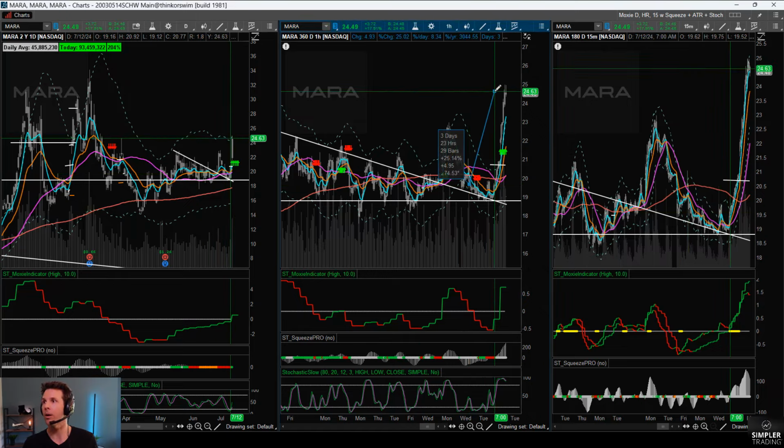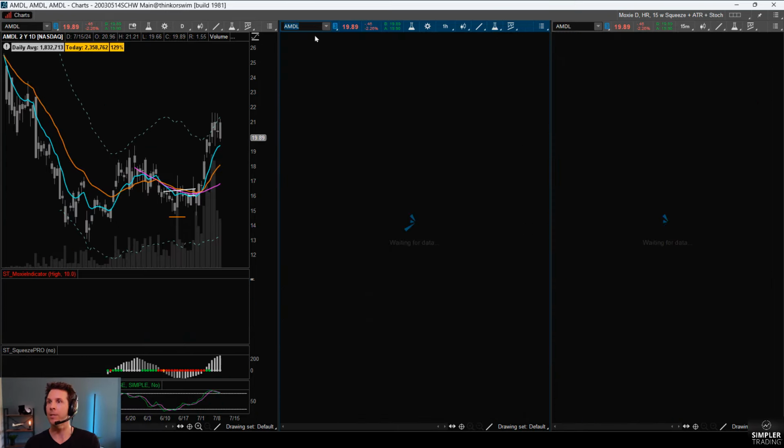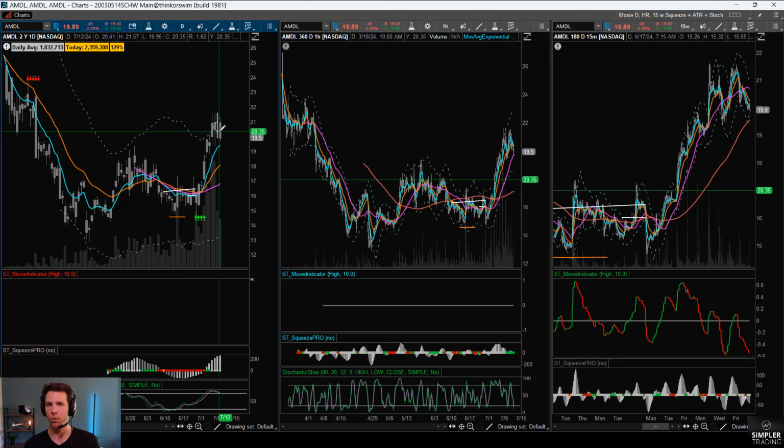I mean, look at MARA; it's up 25%. That's going to cover some costs pretty darn easily and pretty quickly. Okay, we're just having a good time with this. AMD, we're in AMDL. We got into this one perfectly. It's up also 25%. Okay, so this market is coming alive. And it's broadening out, and now's the time to strike while things are really working out.